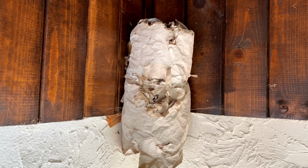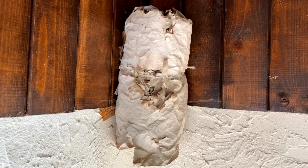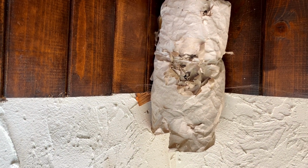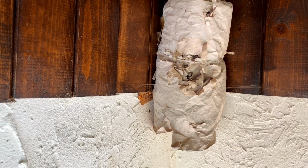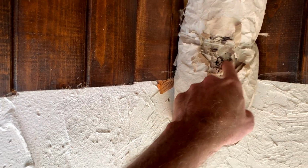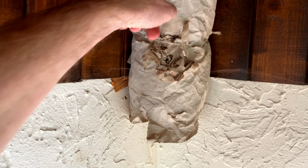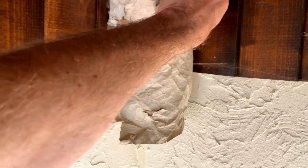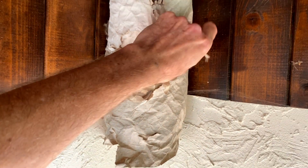So back to this thing. It's just wrapped up paper and it's up here for years now. Didn't do any good in concerns of wasps, but as you can see, I don't know if it's birds that are collecting nesting material or whatever, but maybe it's even benefiting some bugs or so. So since I'm up here, I'll just remove it.